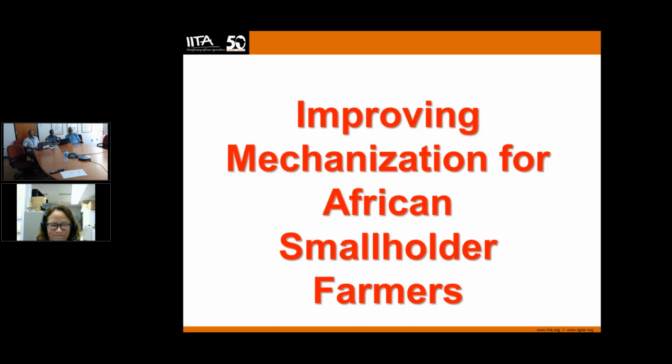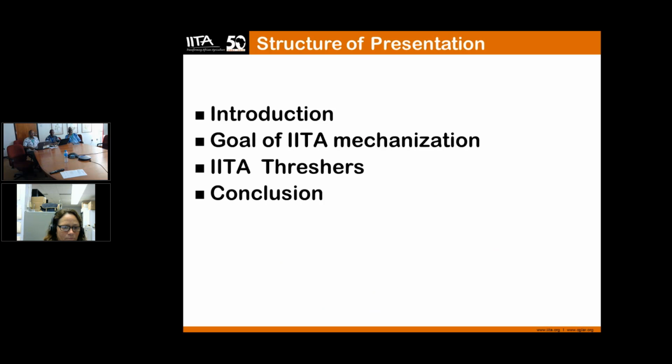We will be looking at the overview of the IITA mechanization program. And what we are looking at here, we have the structure to guide us through: the introduction, the goal of IITA mechanization, IITA threshers, and then the conclusion.